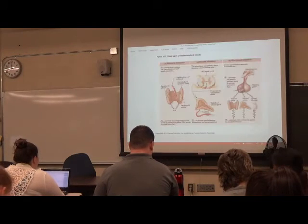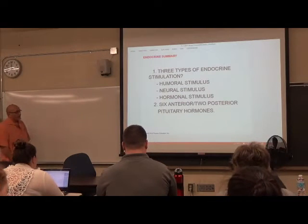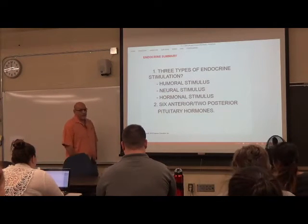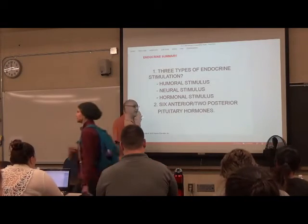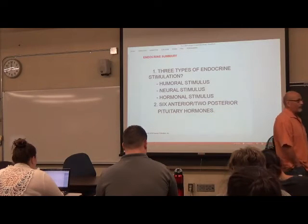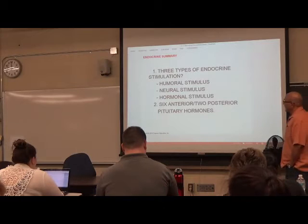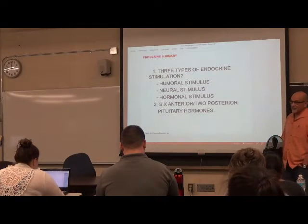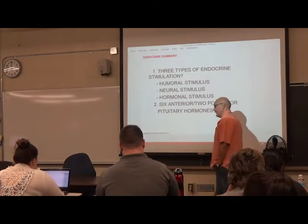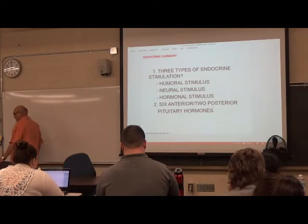The other key point is there are three types of endocrine stimulation. There's neural, neural, hormonal. And the unfortunate part is, if you get into grad school, med school, PA school, any of these programs, nurse practitioner, you get into a whole course just on endocrine physiology. You're not going to get that unless you become a true phys major, or a secondary major in biology, a physiology expert.